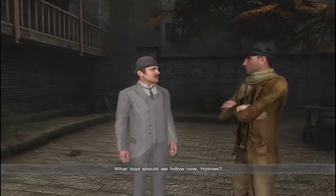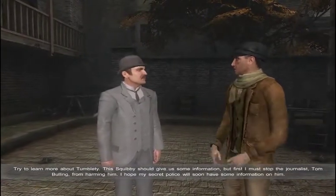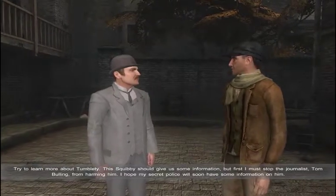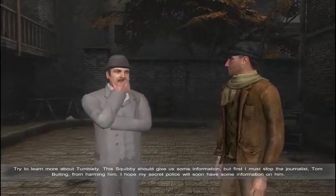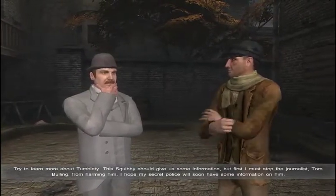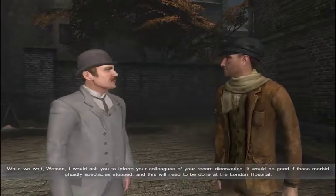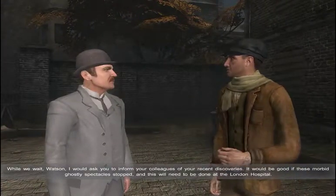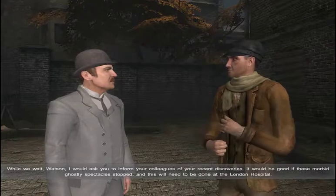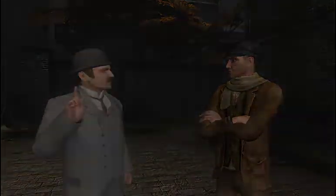What lead should we follow now, Holmes? Try to learn more about Tumblety. This squibby should give us some information, but first I must stop the journalist, Tom Bulling, from harming him. I hope my secret police will soon have some information on him. While we wait, Watson, I would ask you to inform your colleagues of your recent discoveries. It would be good if these morbid, ghostly spectacles stopped, and this will need to be done at the London Hospital. You are right, Holmes.